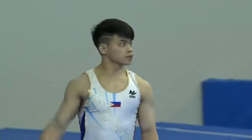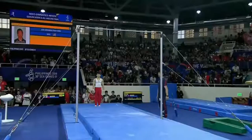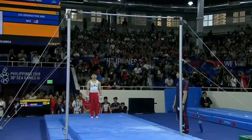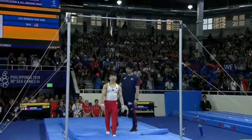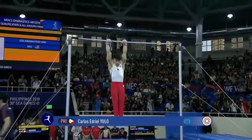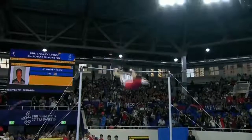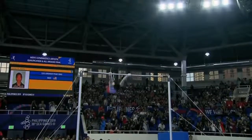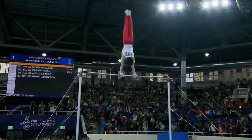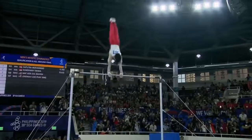Yulo, for high bars. He nailed it in the floor, in the pommel. Steel rings, he was number two. Now on the high bar is Kaloy. Very good rooms. A little bit short on the handstand. He's doing a Kovac. Nice catch on that.